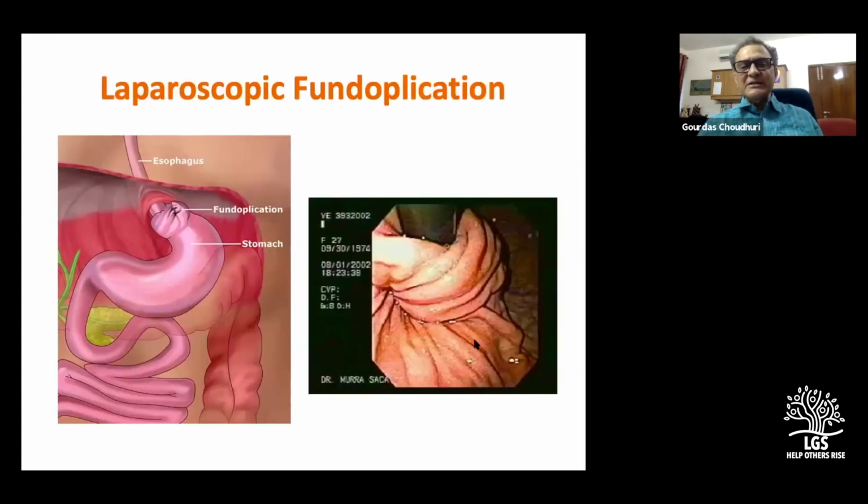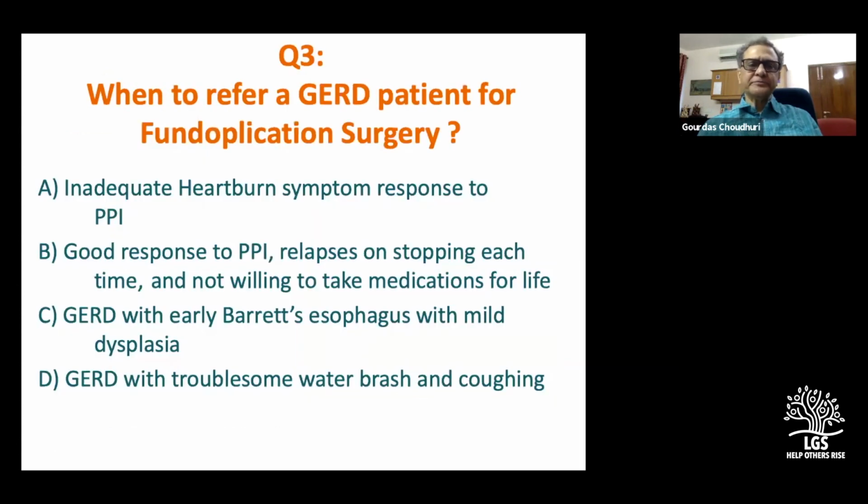Of course, the surgery that is done has now become simple. It's a laparoscopic fundoplication, and there are different types of wraps, 270, 360, how they do it and so on and so forth. But essentially, it's the same thing, that you are pulling it down. So if there is a bit of a hiatus hernia, it comes down, and then you put a wrap so that it doesn't go up, and you have tightened the sphincter.